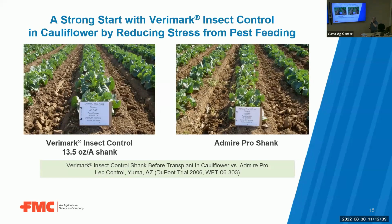These are some tests that were done several years ago, prior to FMC obtaining the product from DuPont, which is now Corteva. On the left, you can see we did a 13.5 ounce shank injection versus the right side here on some cauliflower. It might be hard to see in the pictures, but you can tell on the ones on the right, versus Admire Pro, they just look healthier on the left. The ones on the right, you can see some of the feeding damage as you get closer to the picture, but it's probably hard for you all to see in the classroom here.